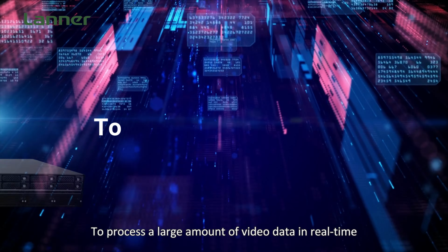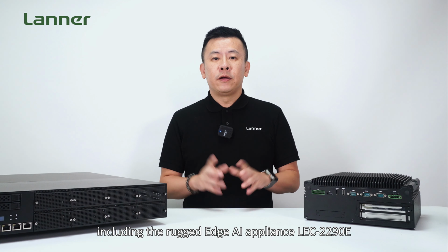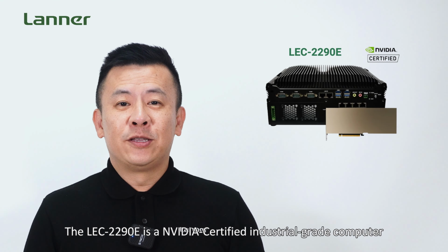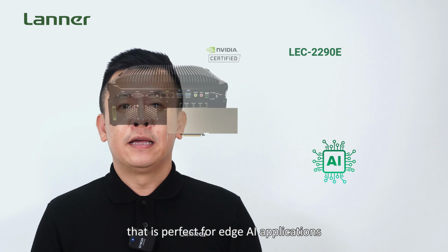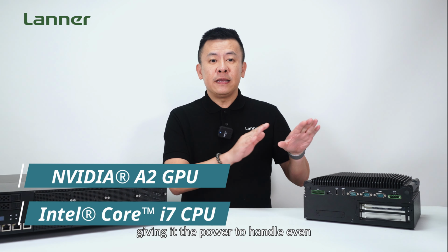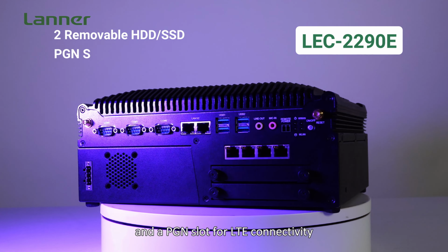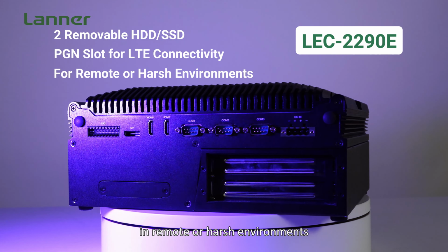efficiency and productivity. To process a large amount of video data in real time, Lanner provides the edge AI hardware, including the ruggedized edge AI appliance, the LEC2290E, and the edge AI server NCA6530. The LEC2290E is an NVIDIA certified industrial-grade computer that is perfect for edge AI applications. It is packed with an onboard Intel Core i7 CPU and NVIDIA A2 GPU, giving it the power to handle even the most demanding AI tasks. The LEC2290E also comes with 2 removable HDD/SSD and a SIM slot for LTE connectivity, making it perfect and ideal for deployments in remote or harsh environments.